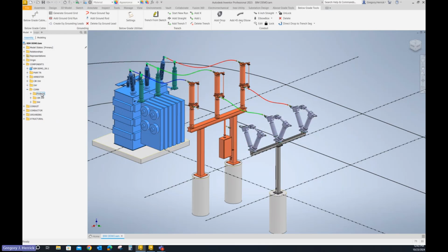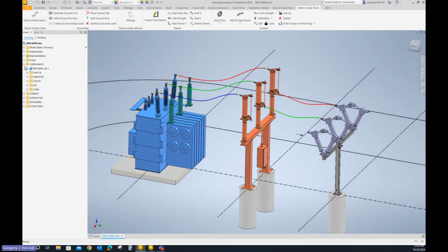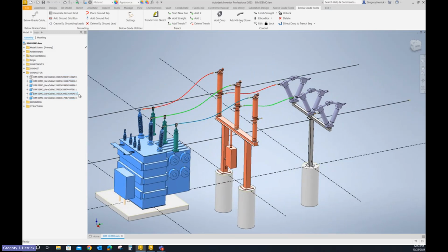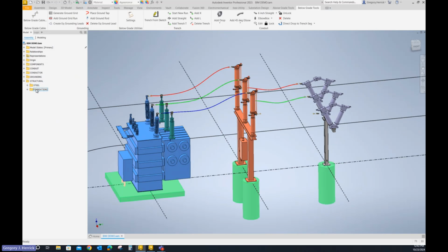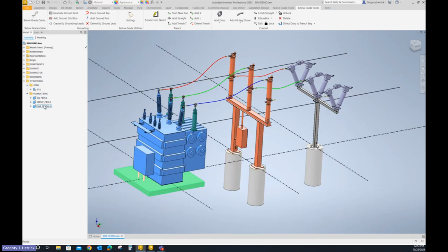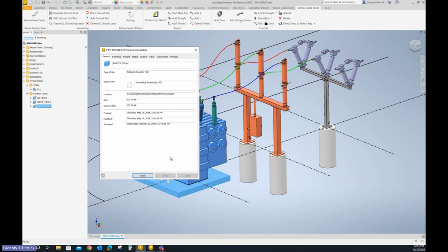So you can come in here and you can see I have all the connectors organized by the equipment connection. You can also see conductor, and you could go in and see how long each piece of conductor is, what type it is, give it a different name. We also have foundations and steel. So we can identify each foundation, what its name is. We can go into iProperties, set custom iProperties on all of that.